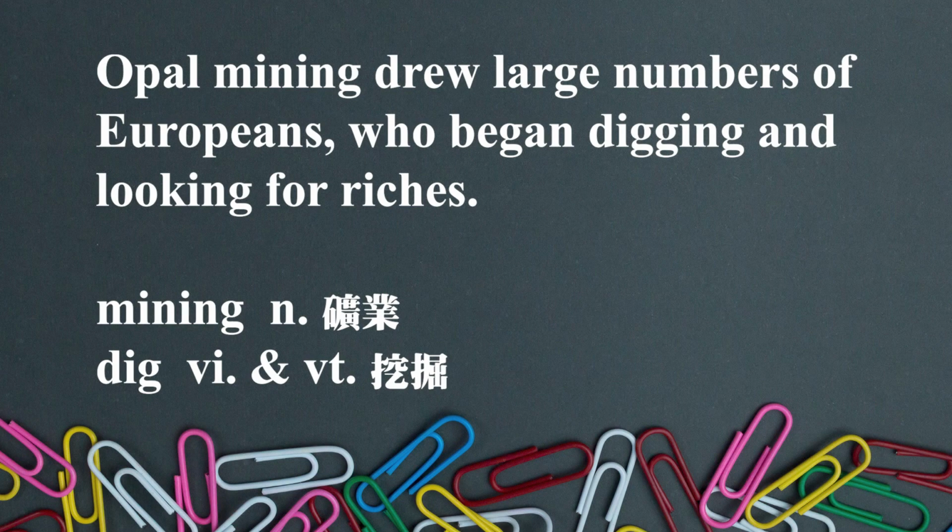Opal mining, to mine, M-I-N-E, means to dig in order to take something out of the earth. The mining drew large numbers of Europeans, not just the original English, but other people as well, who began digging, making holes, trying to find opals, and looking for riches, because opals, good quality opals, are not cheap. They're not as expensive as diamonds or rubies, but I can't afford one, so you can imagine.